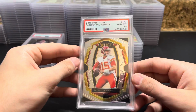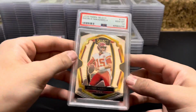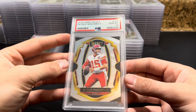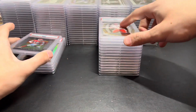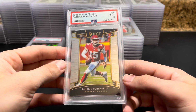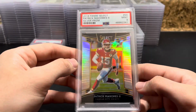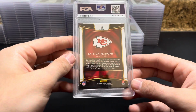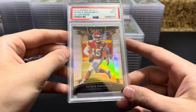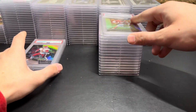Second year select premier level as a 10. Some talk about premier levels today because we did well on those. 5 for 5 on Josh Allen and 2 for 2 on Patty Mahomes. Then you got a Mahomes second year select base 9. And we got a silver as a 9. Again, still I would assume these have appreciated since they were sent in. I could look to confirm that, but I would assume those are ones that have gone up.